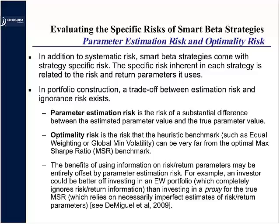Okay, so by deviating from the market cap and by bringing in some information on risk parameters, on fundamental firm characteristics, you're taking on some specific risk because you could actually go wrong in how the strategy is constructed. You can distinguish two types of risk. The first one is parameter estimation risk, and the second one is optimality risk. Okay, so parameter estimation risk is basically the risk of making some error on the information that you bring in.